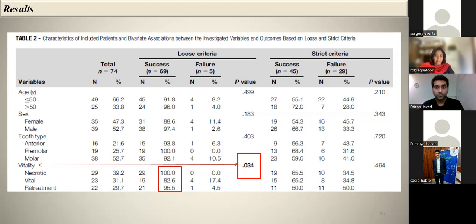Yeah, but they said the operators were different, the PG trainees and the consultants. So I'm sure that must be the reason for extrusion, because if you lose control, then there are chances of damaging the apical constriction. They have mentioned this as a limitation.